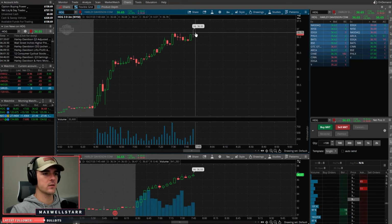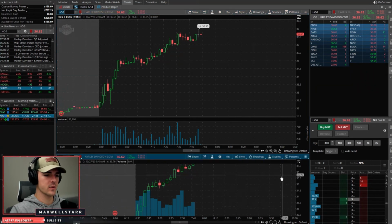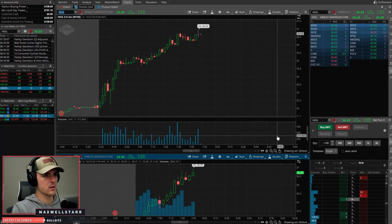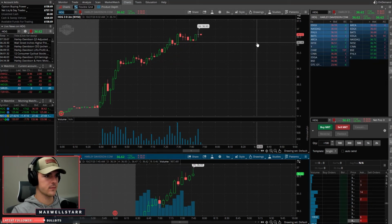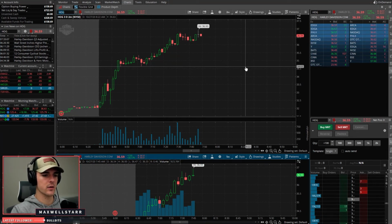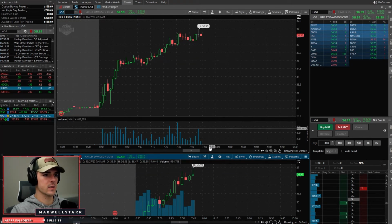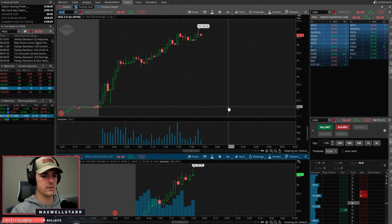Decent volume on this candle. Doji. We're moving down. You can see the 5-minute chart down here, forming an inverted hammer up at the top here. If we can get a nice shooting star, we'll see what happens. Maybe even take this under 36.50. I want to see how this 5-minute candle closes though. We're a minute and 30 seconds from that 5-minute candle closing. If we get this 5-minute candle to close as this inverted hammer and then take it under the lows of 36.50, that'd be nice.